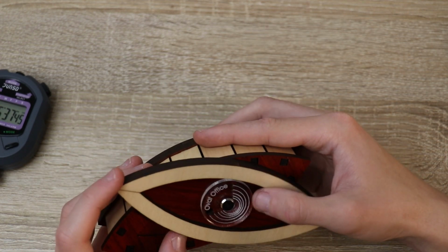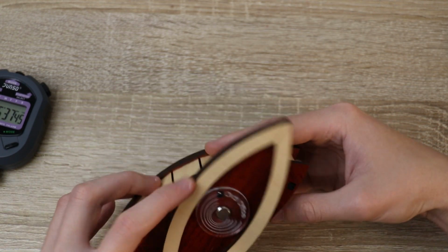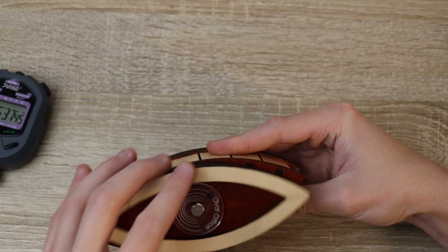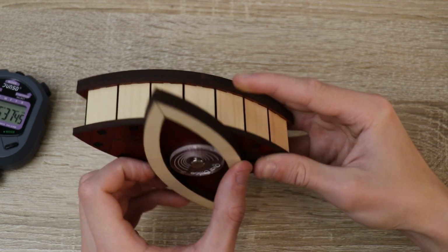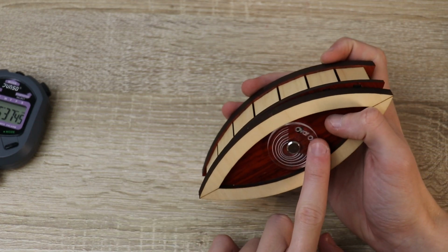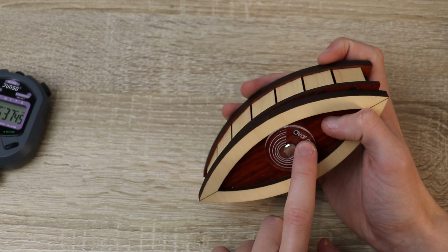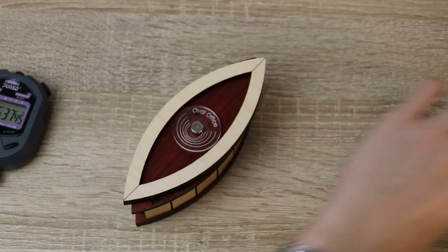Okay, now I need to find all of my ball bearings. Okay, so 2 of them went to the other side. This is the other side. Just take them, move them back here. Take the 3rd one and move it back here. So 2 of them have to go to the other side, and 1 of them has to go to this side. Super interesting.